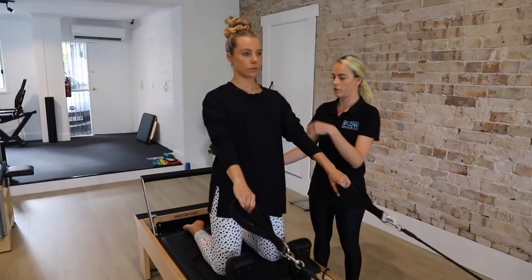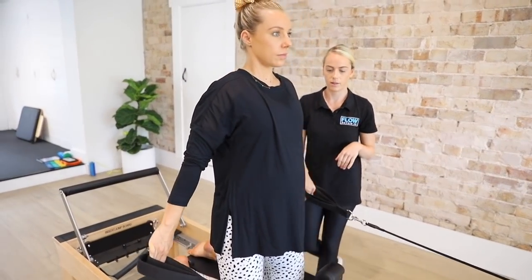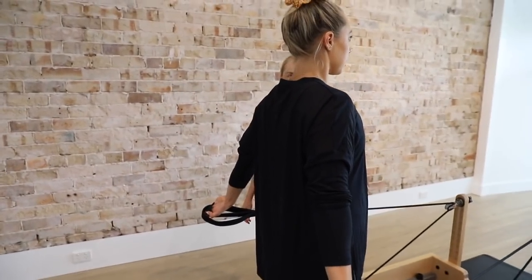Try and stay upright, don't lean back. Hold 1, 2, and then in. Shoulders backwards. Bring baby towards the spine.